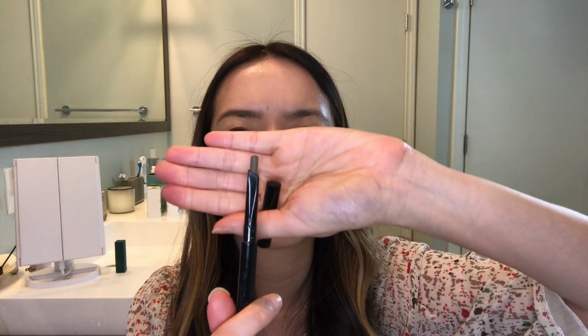It's just the shape of it is great. You can easily draw individual brows with it too. Anywhere that you went in with too much, you can use the spoolie to fluff it or to blend it a little bit.